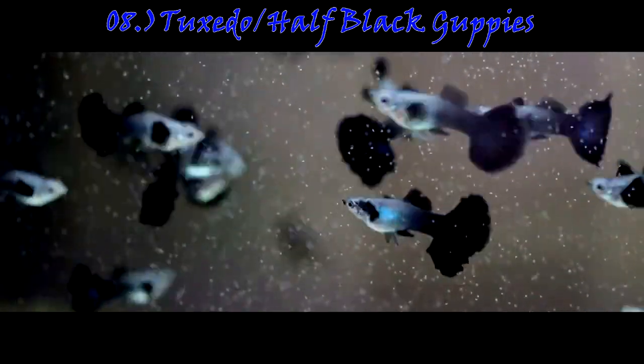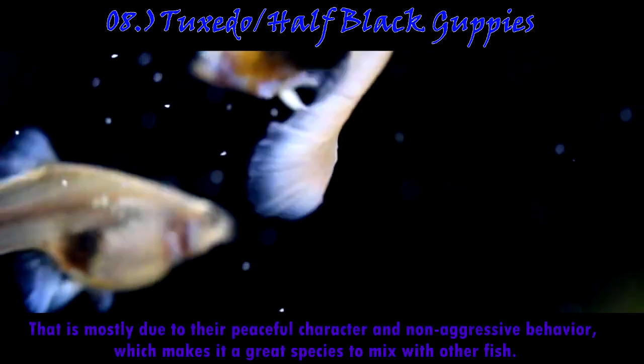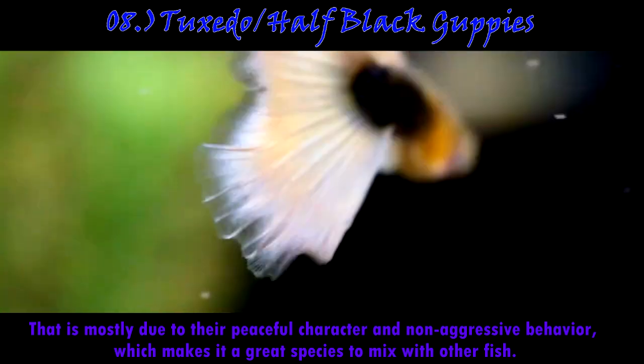Number 8, Tuxedo or half black guppies. These guppies usually feature two contrasted colors between the front and back of their body. The front of the body is a lighter color while the lower section of the body is much darker, just like the color scheme on a classic tuxedo. Tuxedo guppyfish is a variation of the guppyfish. These fish are tropical freshwater fish species that are most commonly seen in freshwater community aquariums. That is mostly due to their peaceful character and non-aggressive behavior, which makes it a great species to mix with other fish.